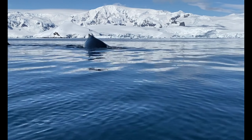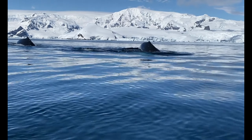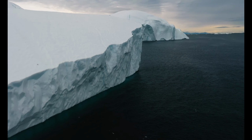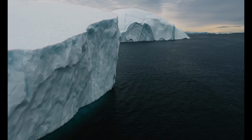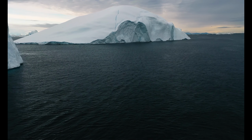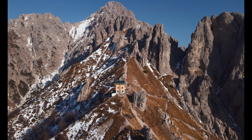Just when the team thought they had uncovered the secrets of the Dotson ice shelf, disaster struck. In early 2024, Ran was sent on another mission, this time to explore the Thwaites Glacier, a giant ice sheet ominously nicknamed the Doomsday Glacier because of its potential to raise global sea levels by over 11 feet if it collapses. It was Ran's second trip to Thwaites, and it was supposed to be the most important one yet.